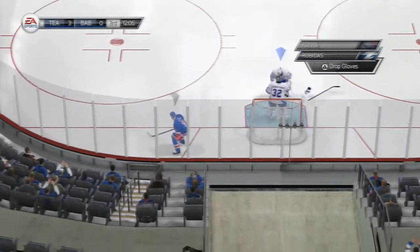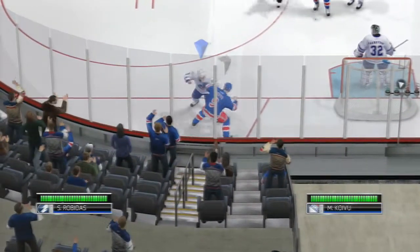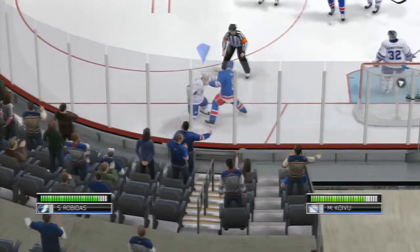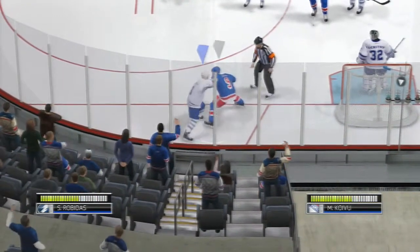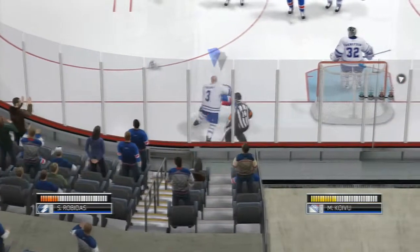You gonna shoot at my goalie? I don't think so. I don't think so. Come on. You're not shooting at my goalie. Nope. Come on, babe. Oh, come on. Oh, there we go. Ugh. No. What? Why is my trigger not working? There. Alright, there you go.